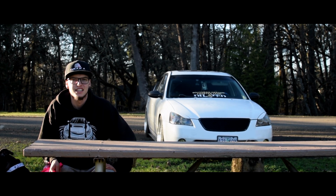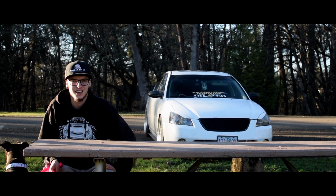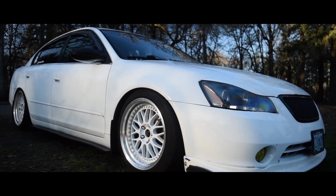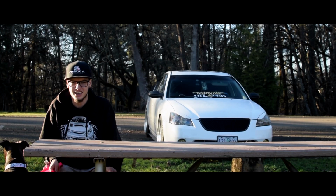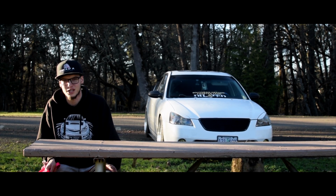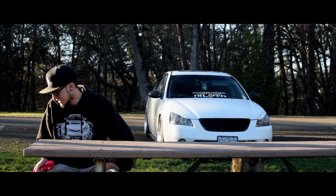I guess we'll do a top 5. I'll say definitely the coilovers, just because I'm all about low cars. I've always liked how they looked, especially with this one. It was like 4 inches taller than what it is now when I got it, so it was basically a monster truck. So having the coilovers is really nice.